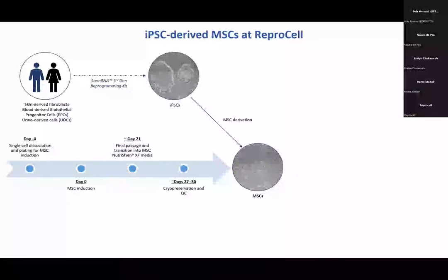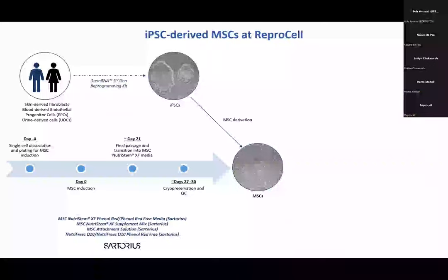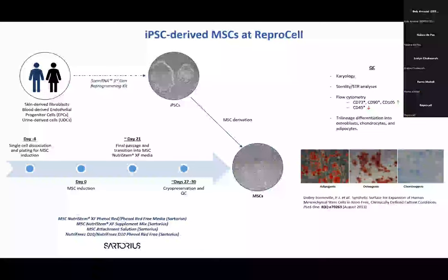Now, here at REPROCELL, of course, we have extensive experience in reprogramming adult cells into iPSCs. And recently, we've begun to take those iPSCs and over the course of 30 days, induce their differentiation into mesenchymal stem cells. We've then also maintained these cells in a range of MSC-specific reagents from our partner, Sartorius, and then we perform various QC tests.